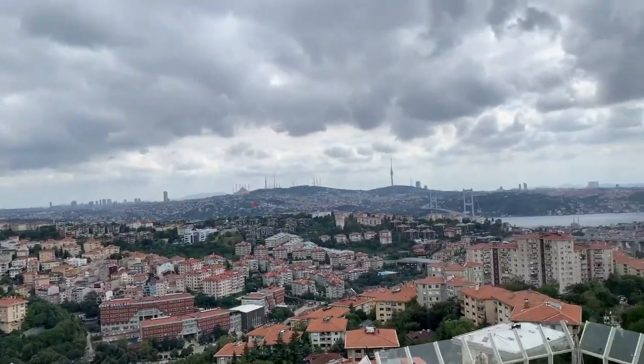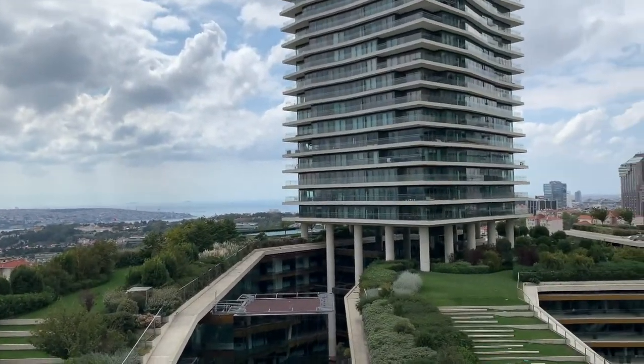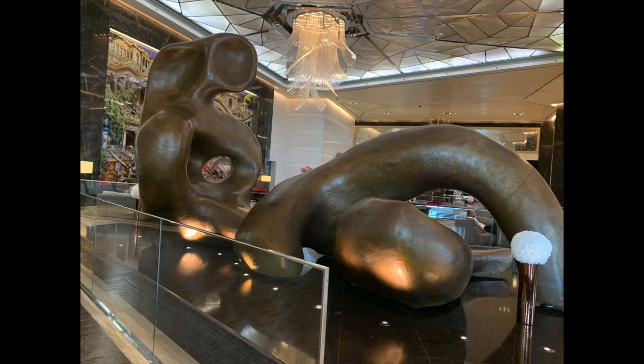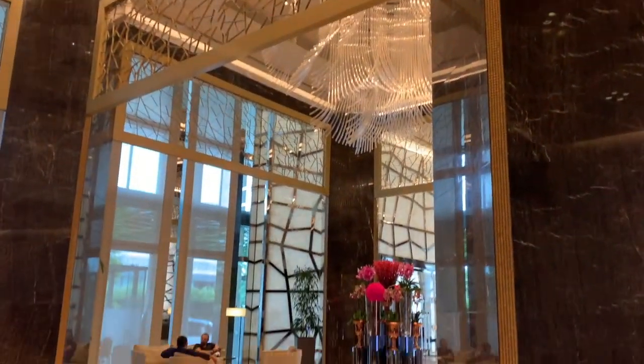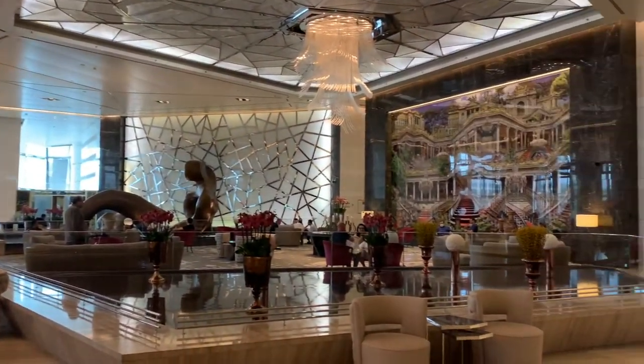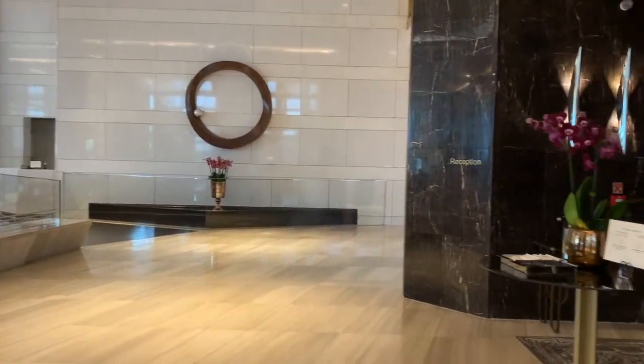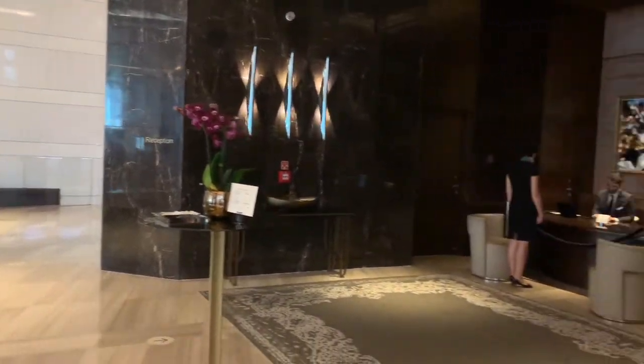There is just a lot of things to do here at Raffles, being away from the busiest center of town, but also very accessible, like 10 to 20 minutes in traffic to anywhere that you want to see in the Old Town Center.